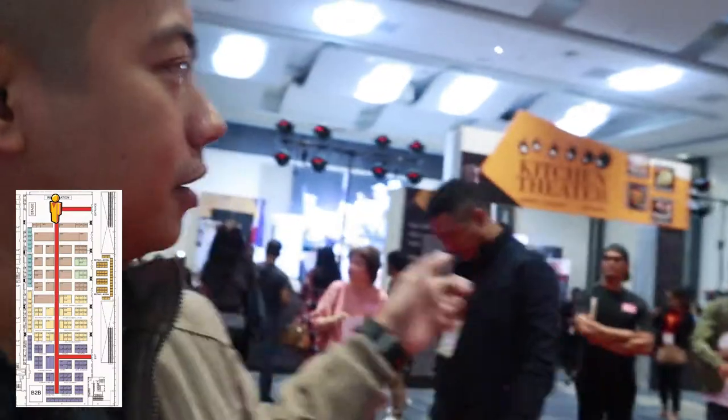The registration area here is at F1 entrance, so that's this one. You do something at the front and then fill out the forms at the back. Then right behind it is a stage where they have a kitchen. They have a kitchen theater where they showcase particular products. So right now they're showcasing a hollandaise sauce. The second floor is where the registration is.